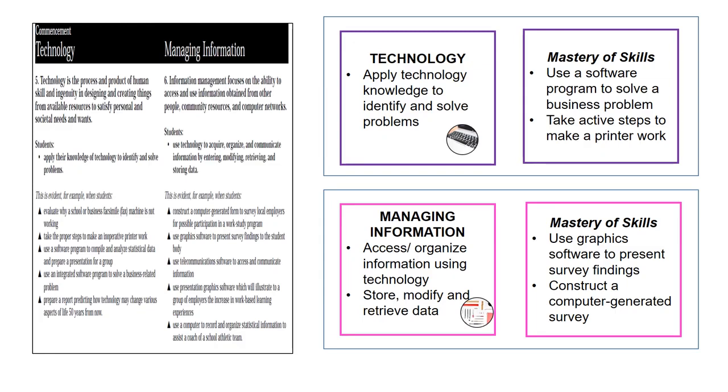Notice the standard says, apply technology to identify and solve problems. Some examples of this are using software to tackle a business problem or taking active steps to make a printer work. Again, we want to remind you that the student must demonstrate execution of skills in the context of a work-like setting.